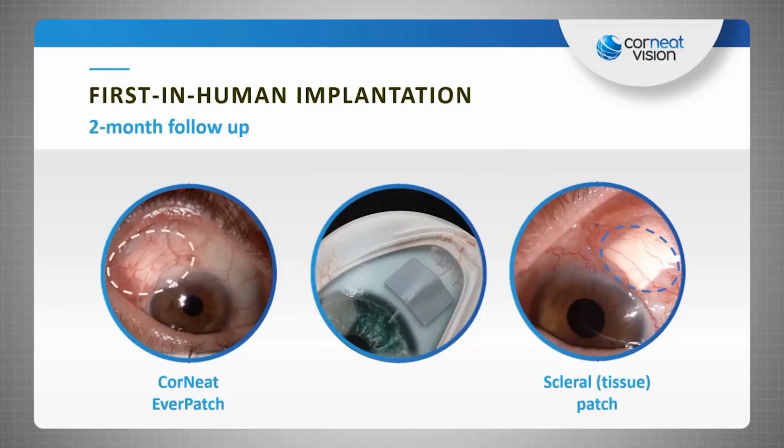The first Corneat Everpatch was implanted last December in Canada by Dr. Ahmed as part of a bilateral Ahmed valve implantation. The glaucoma device implanted in that patient's left eye was covered by a scleral patch, and the one implanted in that patient's right eye was covered with the Corneat Everpatch. It is easy to discern the differences between the eyes, the remarkable aesthetic advantage of the Corneat Everpatch, and the accentuated congestion and inflammation apparent in the other eye.